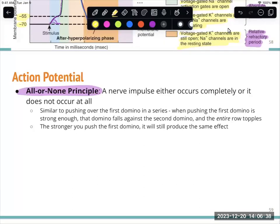It's either going to occur with all of the steps or it doesn't happen at all. So I like your book's example of pushing over a domino in a series. Once you push that first domino, if you lightly tap it, it may wiggle back and forth, but stand straight back up. You have to push it hard enough to fall against that second domino to cause that whole row of dominoes to fall.